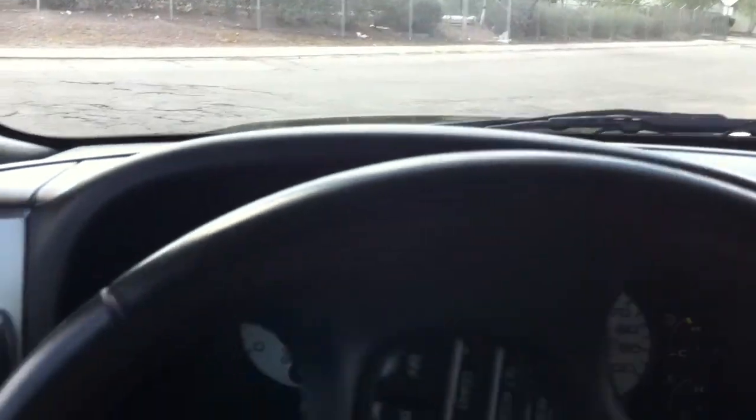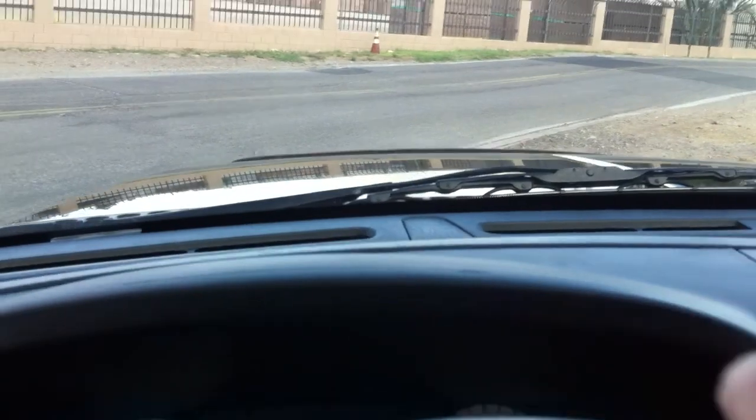Anyway, this truck is cool. There's nothing going on that is scary about this thing at all, other than the fact that it's going to be several $1,000s cheaper than one with a different piece of paper, different title. Okay, I'm gonna give it some gas here and watch the turbo. Here we go.